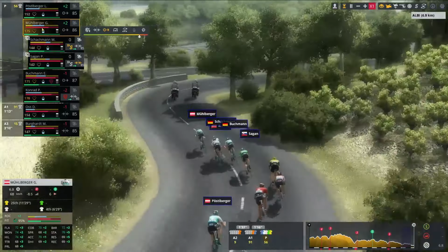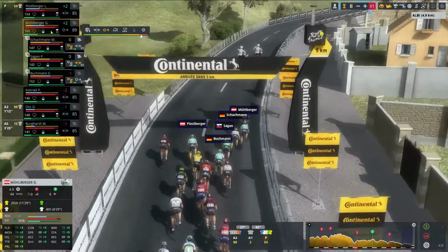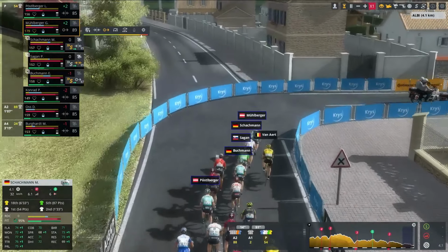So here we go, Mühlberger takes us downhill. Conrad seems to be done basically for the day. I'm going to put Bookman on Sagan's wheel just to make sure he stays in the best position possible. Postelberger is done as well. Just 5k to go now. We need to up the pace. Let's go 89 with Mühlberger. He's on the front of the peloton in a very nice position, it must be said.